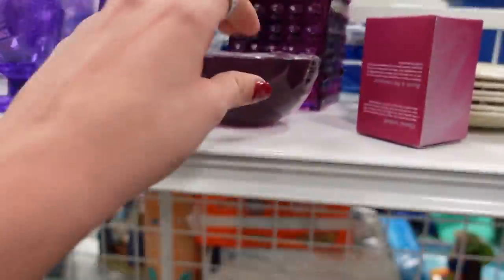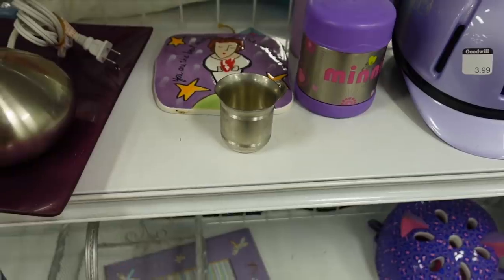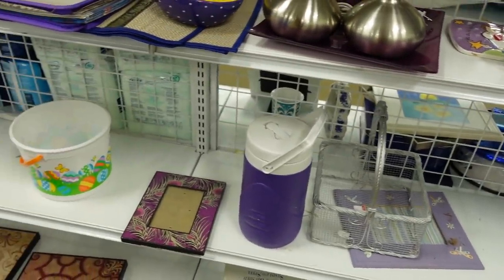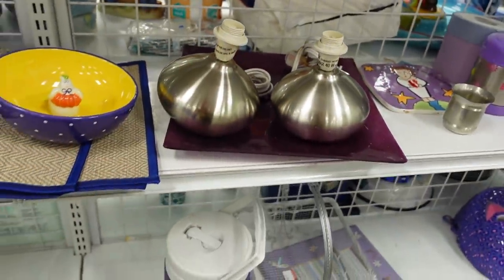I thought that maybe this was glass, but when I turned it over, I realized that it was merely plastic. And that little tin cup was just a little too lightweight and chintzy feeling. Those lamps reminded me of tulip lamps.